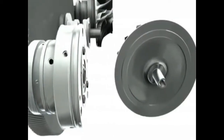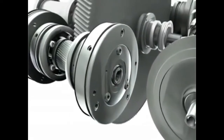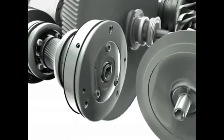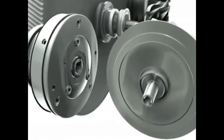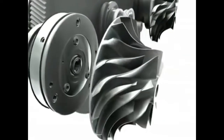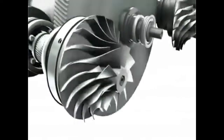The attachment's precision fit and polygon shape lock the impeller and pinion together in 3 dimensions for a precise and sturdy connection. No unusual tools or pressure are needed when working on the rotating assembly, allowing for quick and easy field maintenance. Our signature backward-leaning impellers help maximize the efficiency and turndown of the C1000.